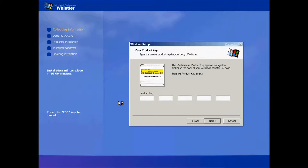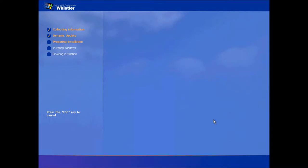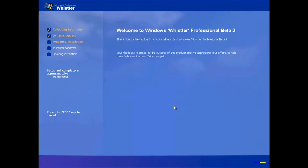Product key. I'll go look for one and I'll be back. Okay, I put in the product key. Download the latest setup files. No. Oh, the colored bar is down here now.